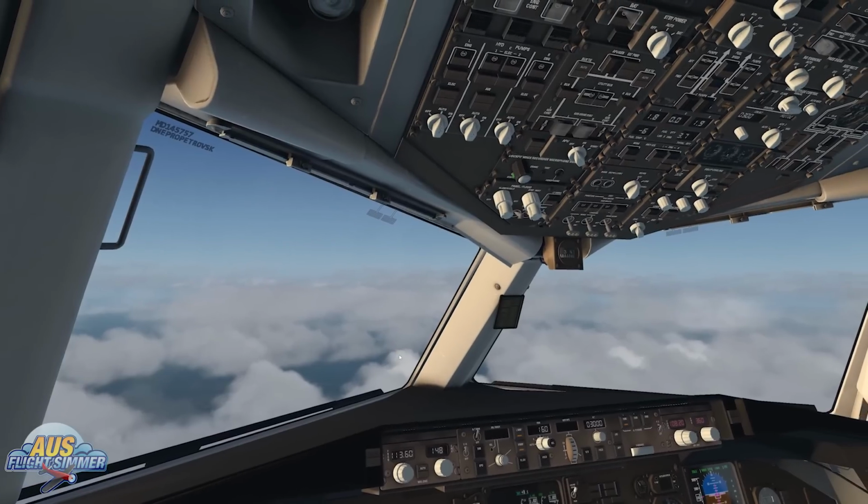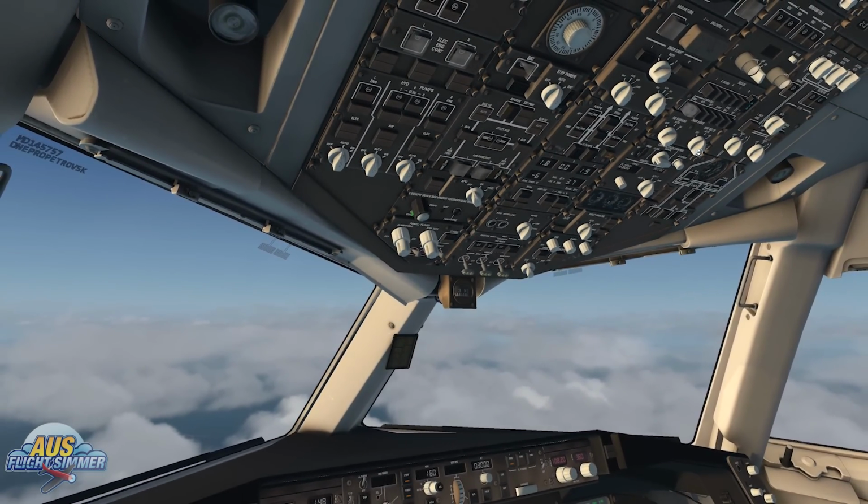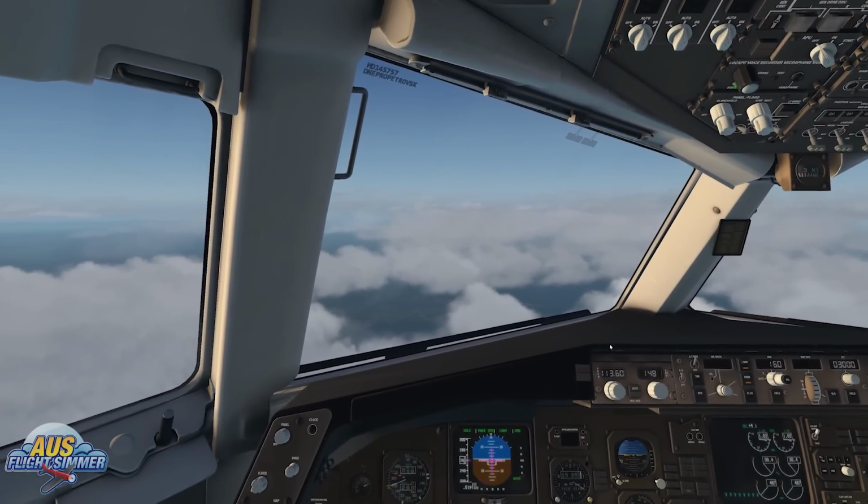Ladies and gentlemen, we would like to remind you that use of all electronic devices during descent and landing is prohibited, as it may interfere with the navigational equipment. Thank you.